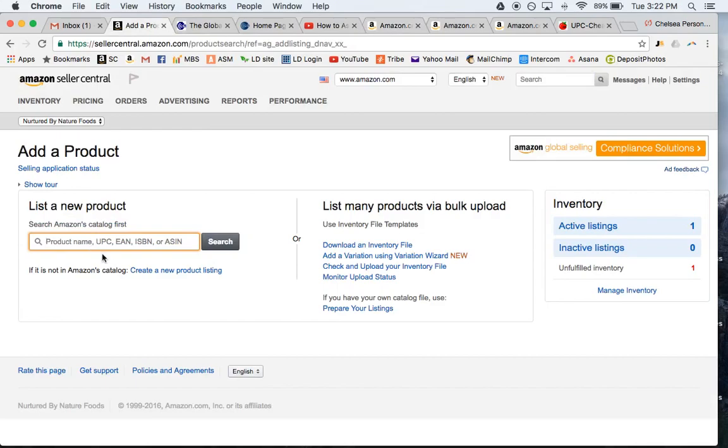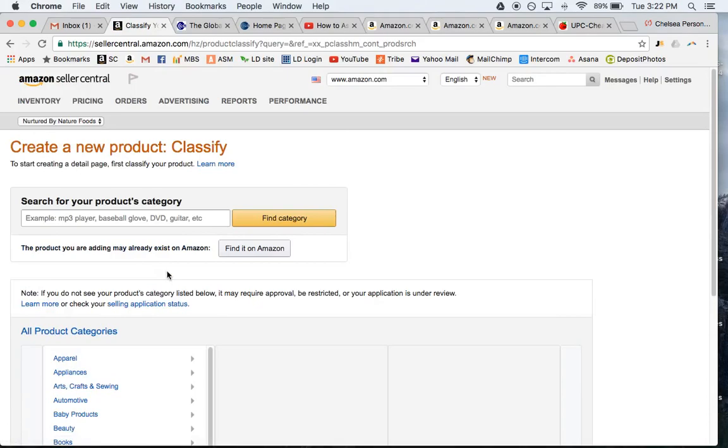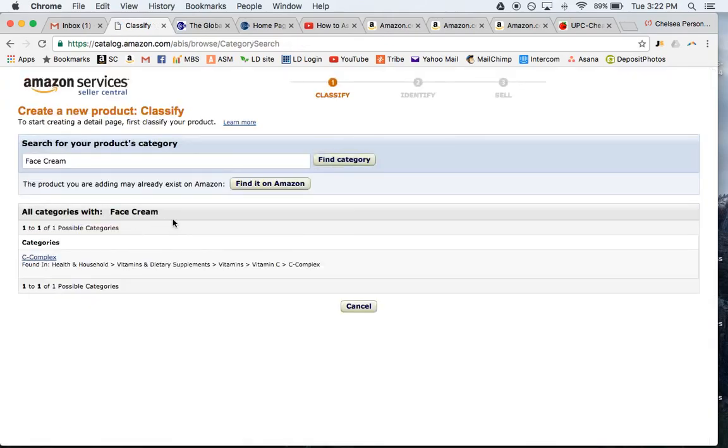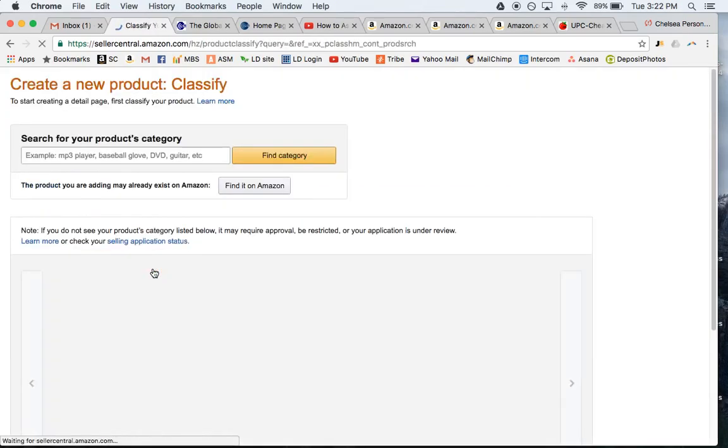But in your case, you're not doing that, so you're creating a brand new product that has never existed before. And let's say, just for fun, that you're selling, I don't know, face cream, right? So you'll type that in and you'll find your category. Okay, so they want you to find this product on Amazon. Well, let's try this again.